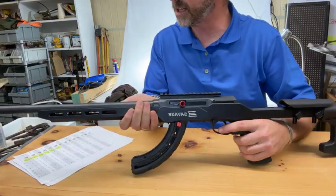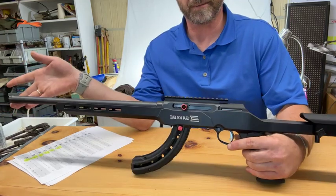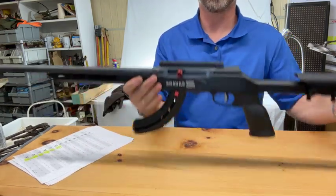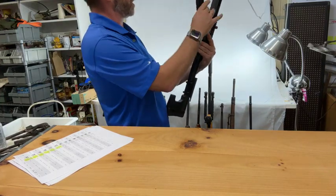Same owner as the Nylon 22. All of Colonel's guns were in excellent condition. He was very particular about his firearms and took very good care of them. All of them were kept indoors in a climate-controlled safe. So there's our Savage.